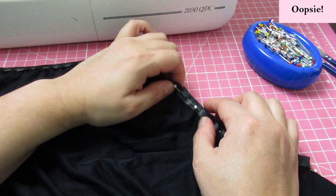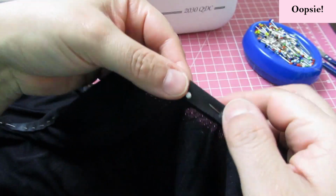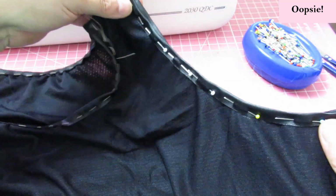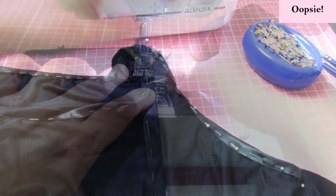I definitely would not want to sew it just like this. I feel like the fabric inside might slip and come out of the binding in some areas if I just use pins, so I'd rather just baste that. And I want to sew it there with a twin needle. I think it'll look cool, and it'll also allow this to stretch.